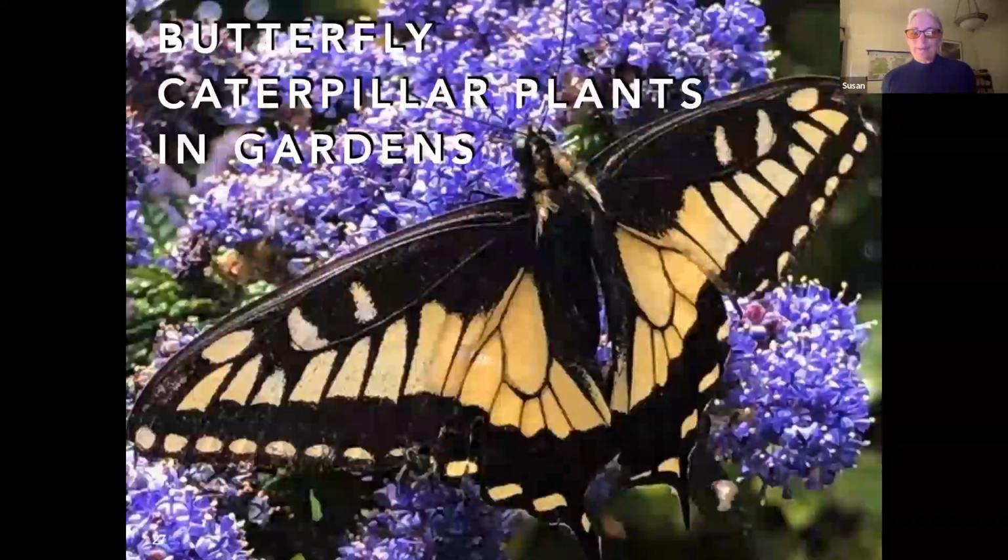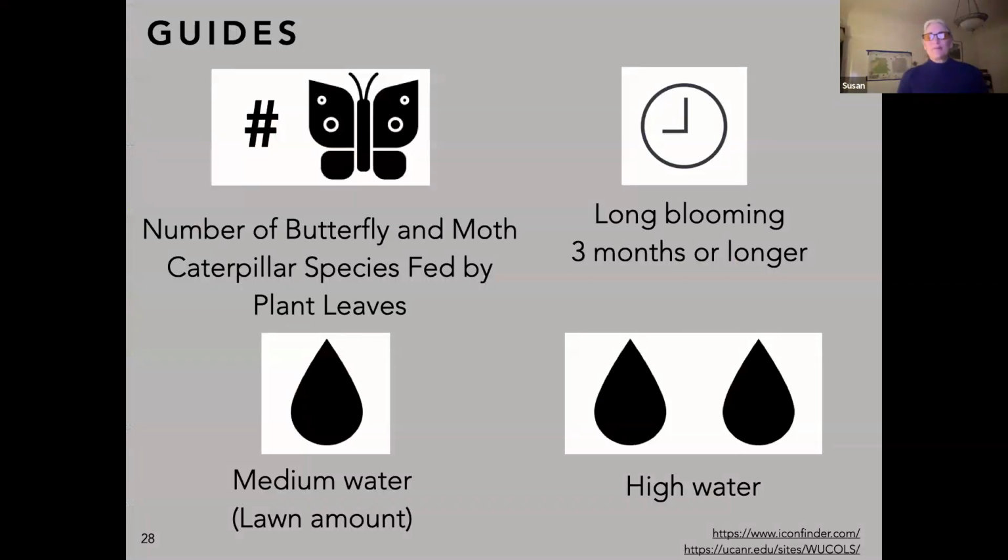They'll be so happy. So let's talk butterfly plants in the garden, because you might want a 70-foot by 70-foot oak in your backyard, but that just might not fit. So let's talk about what we've got. These are the guides. There's going to be a little stamp saying number of butterfly and moth caterpillar species fed by that plant's leaves, whether or not it's long blooming. I call long blooming 3 months or more.